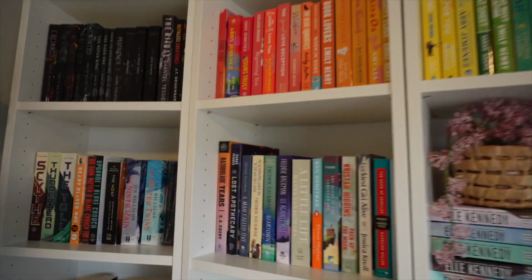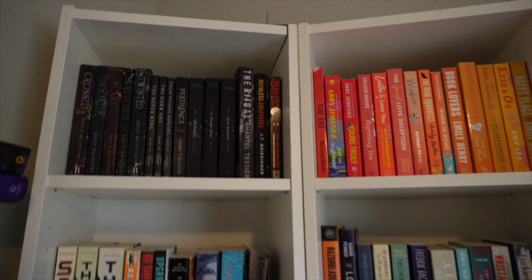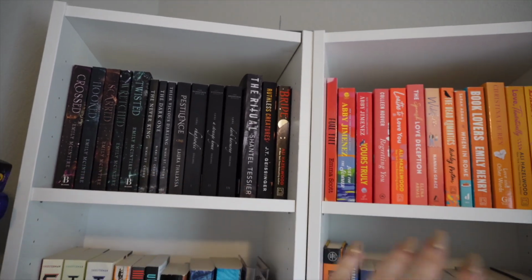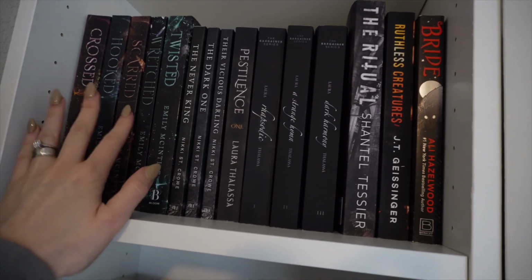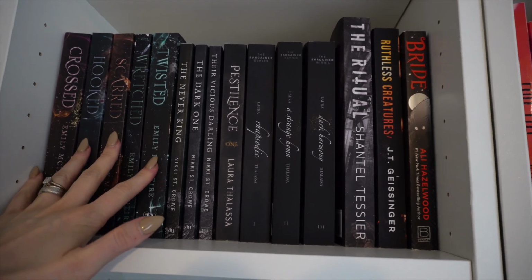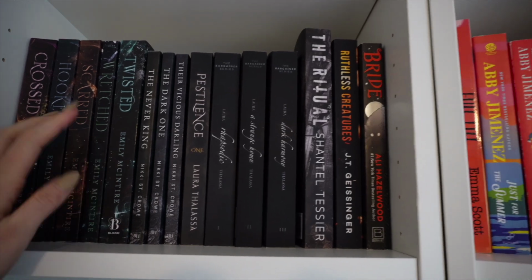Okay, official tour. I'm gonna go quick because there's a lot of books, but right here on the black shelf, starting in the rainbow portion, I have all of my Emily McIntyre books. She's one of my favorite authors of all time. I will read anything she writes.